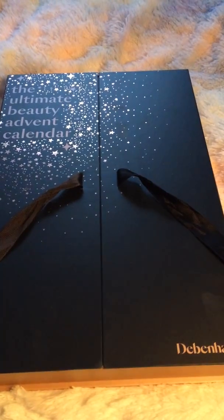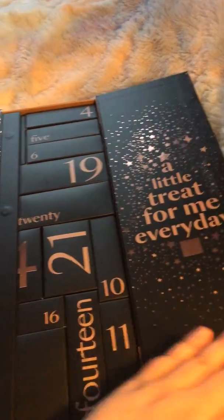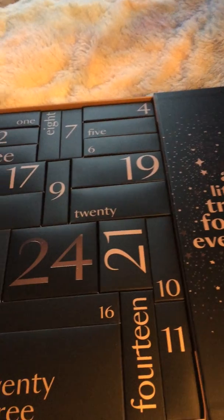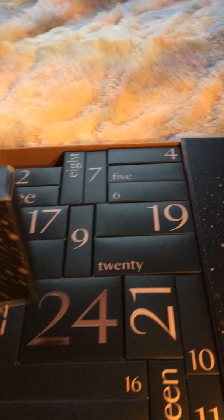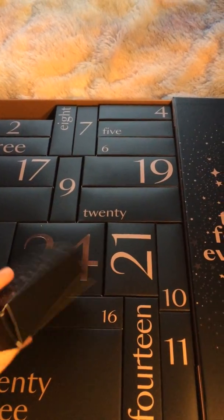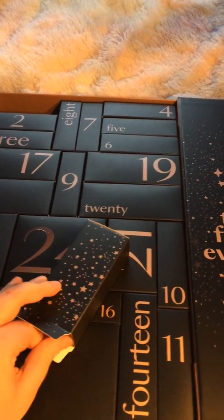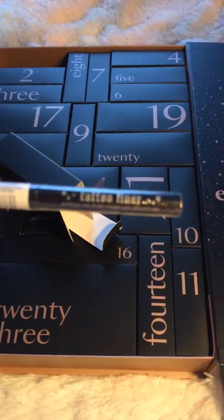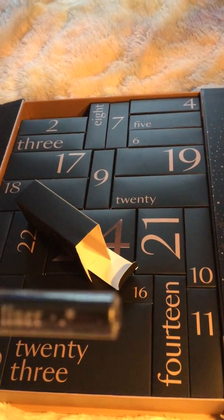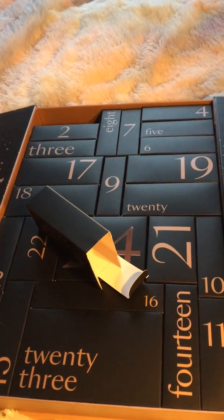Today I'm going to be doing an unboxing of the Ultimate Beauty Advent Calendar from Debenhams. So, box number one up here. Here we go. And we have an eyeliner. Don't know what brand this is.